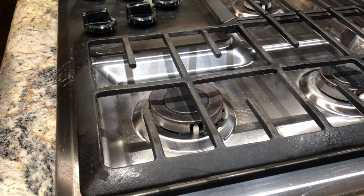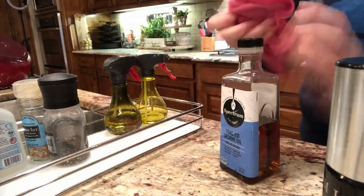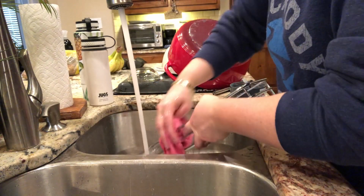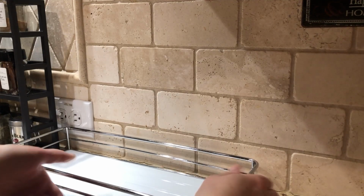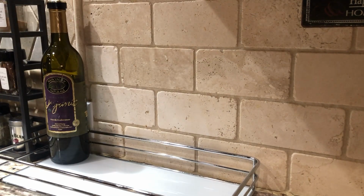Now, before I put our oil tray back, I make sure that I give everything a really good wipe down, and I wipe down the tray itself. This is actually a bathroom tray that I got. I believe I got it at Tuesday Morning, but I like to kind of contain things. I think it just gives it a cleaner, uniform look. And then we get everything put back.